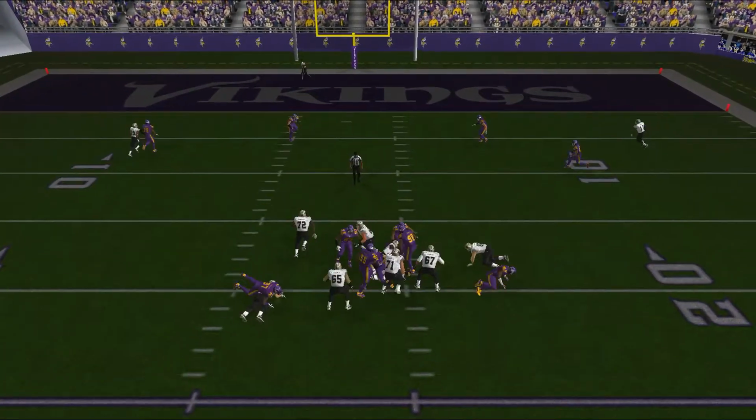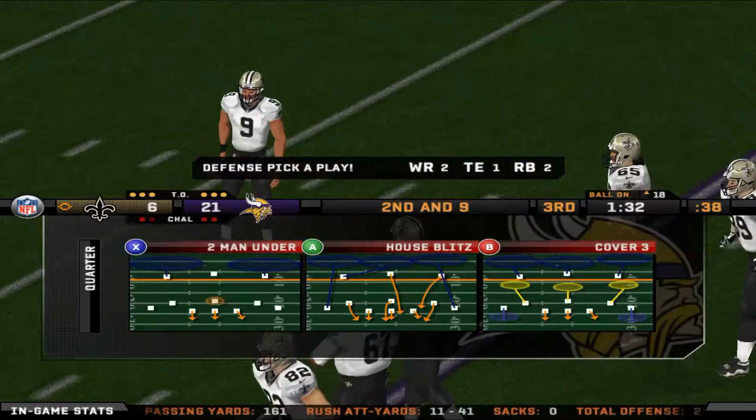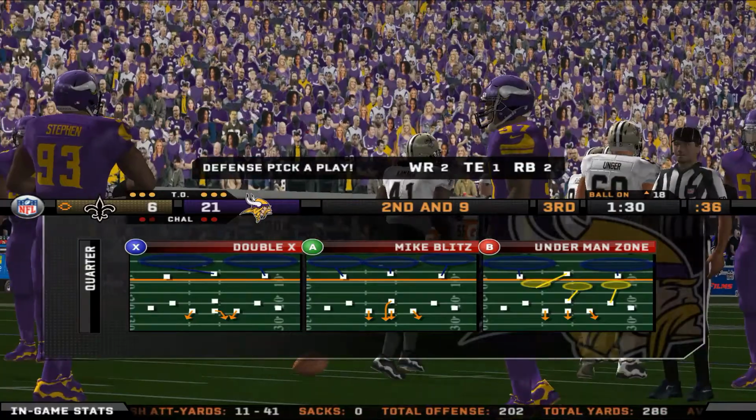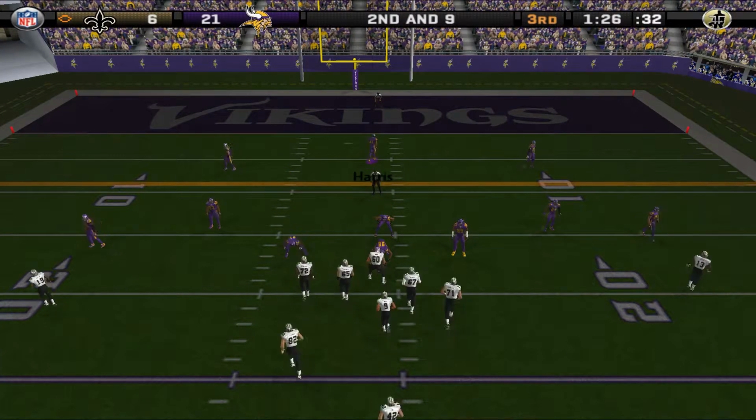And he gets the delayed handoff. Number 42 is there on the stop at the 18-yard line. Takes it up the middle, picks up less than a yard. That was just a burst of power from the defensive line.